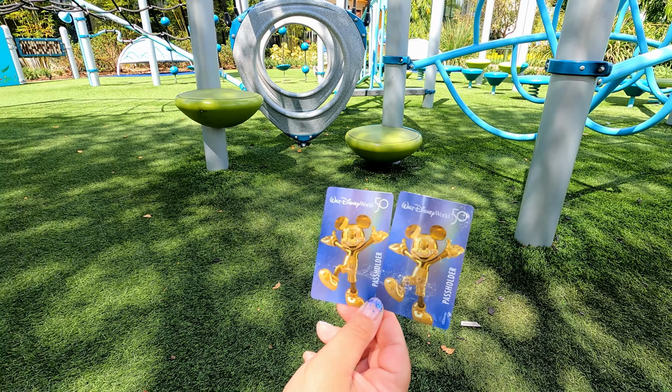We are gonna try this funnel cake right here. It's actually a Food and Wine special. It is the mini candy bacon s'mores funnel cake.